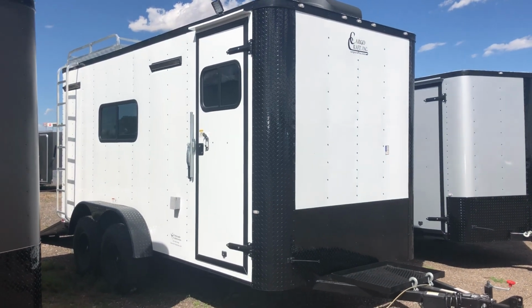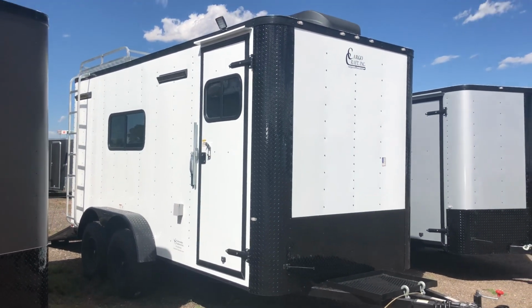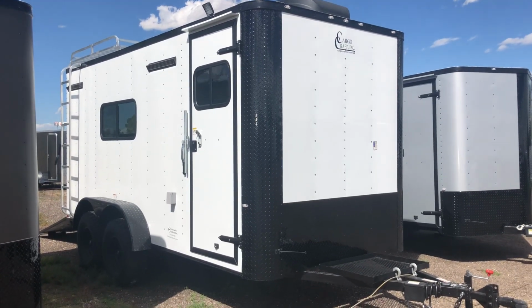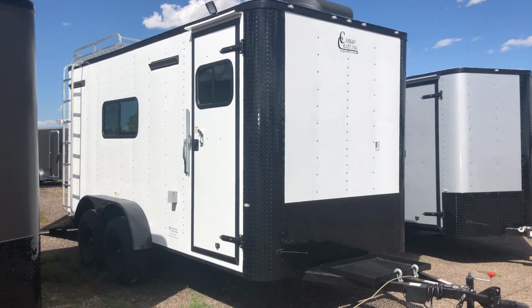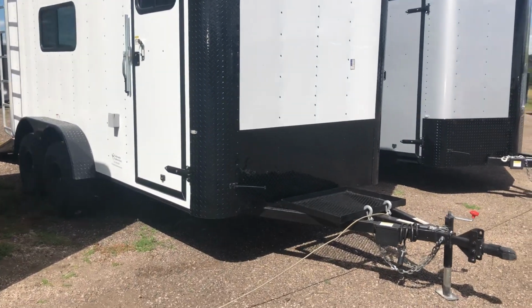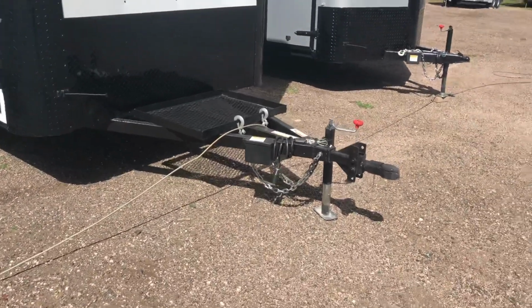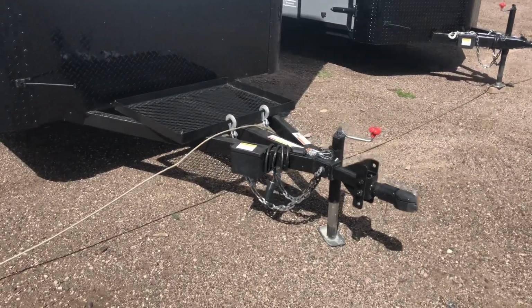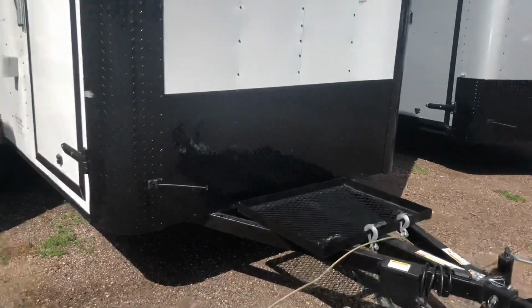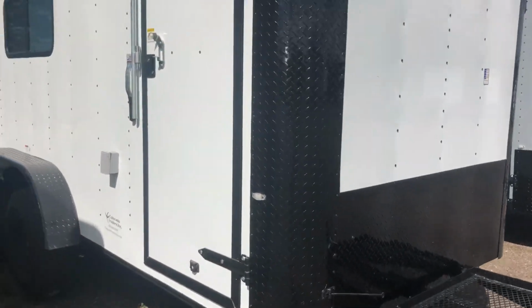Wanted to show you guys an off-road trailer we just got in stock. This is a 2018 Cargo Craft 7x16 off-road trailer loaded out full of goodies. This one is in a white blackout package, so you guys can see you've got the nice big black diamond plate corners, black diamond plate front down here, so good rock protection there. Extended triple tube tongue, side swivel jack, removable front coupler, and a generator platform. So lots of good toys right there for you guys to use. This one's stock number 14714.